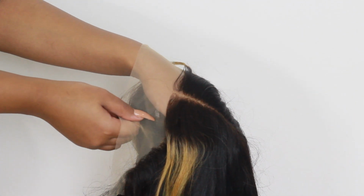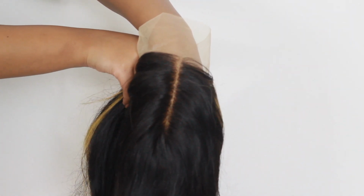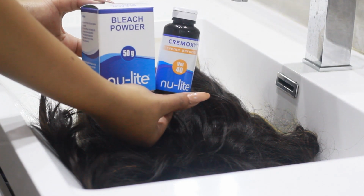This is what the lace looks like. I just want you guys to see the lace itself. It is the color medium brown as well, so it is a lace that's already sort of tinted.